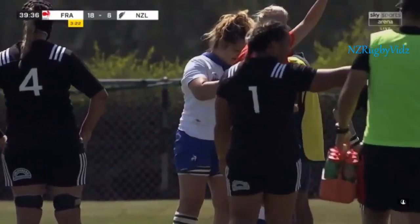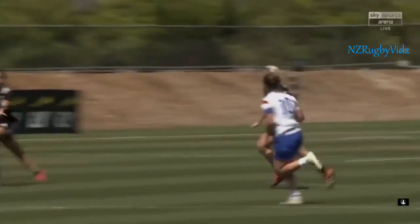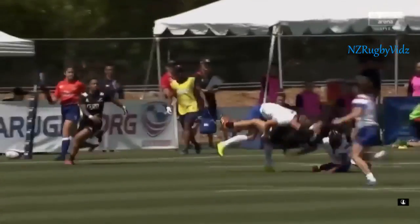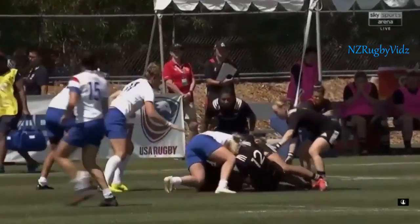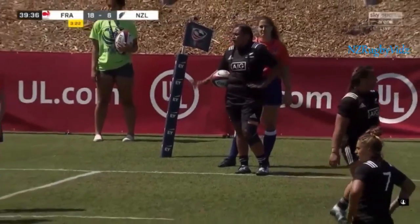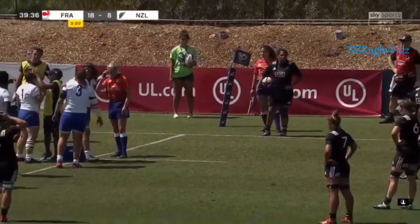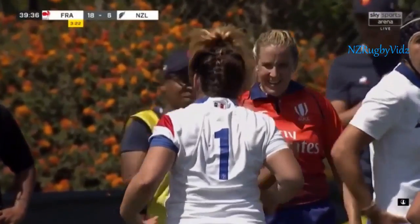Here comes that hit again. And her feet slid from under her. That's what made it look so devastating. Yeah, Carla Hoyer is a really quick player, so that would have been speed on speed. So Menage just absolutely walloping her. She's a big girl. She is.